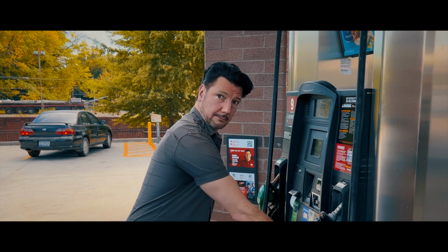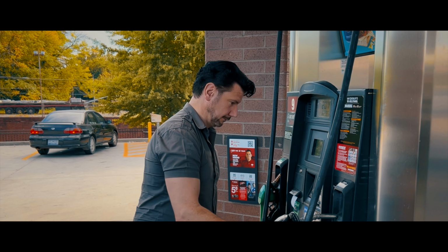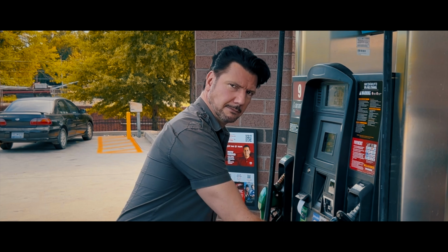With gas prices being so volatile and many regions seeing prices over $5 a gallon, electric cars are now 3 to 6 times cheaper to drive in the US than gas-powered vehicles. Doesn't it seem like gas prices always go up when the tank is empty? You think it's time to switch to an electric car?